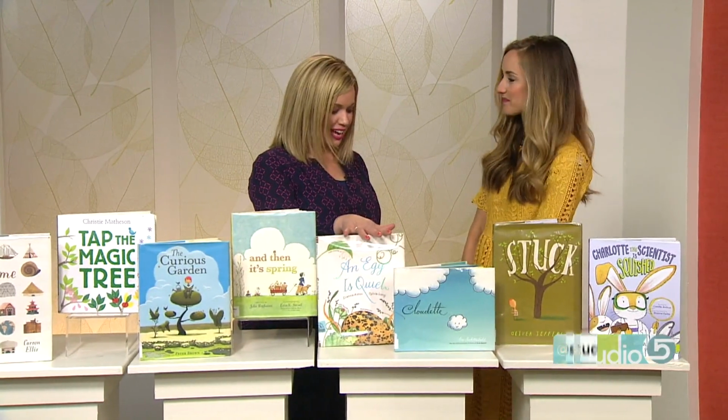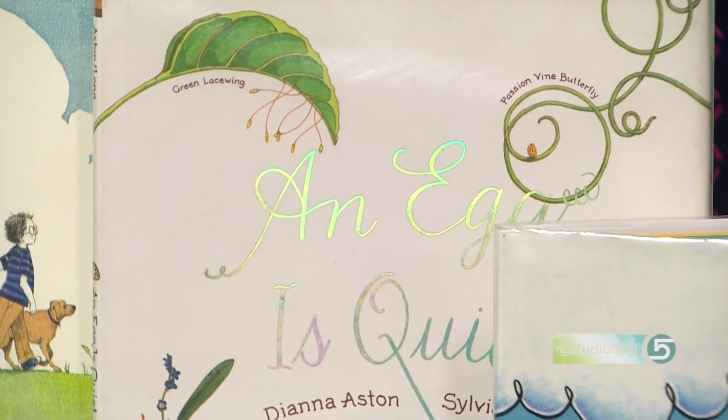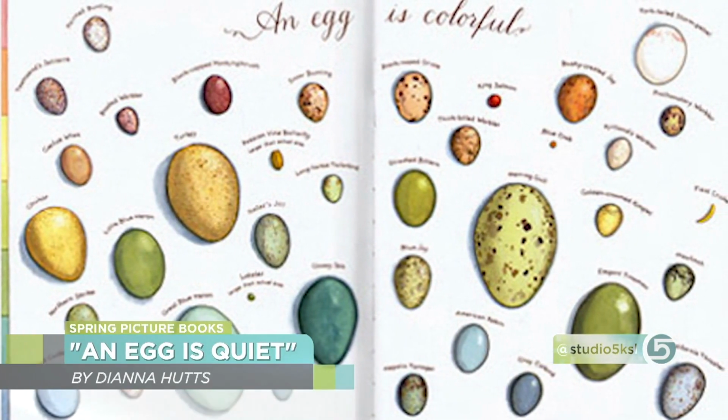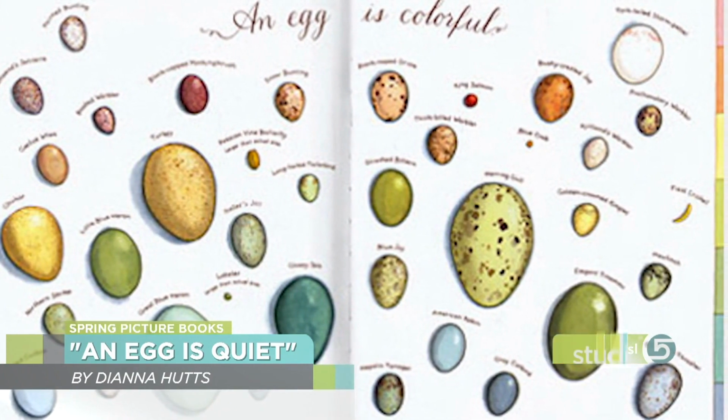All right, this book, An Egg Is Quiet. Okay, this is one of my kids' favorite books. Yeah? And mine too. It's fascinating. It shows real eggs and the different shapes and sizes and colors and textures that they can be. And there's some really interesting ones in there as well. So it's just a fun way to look at eggs.